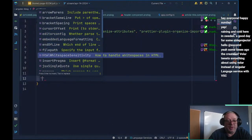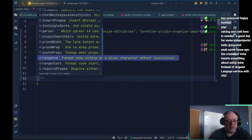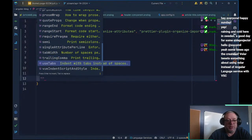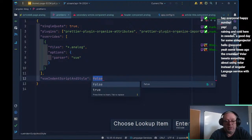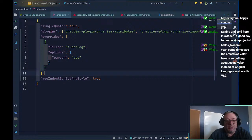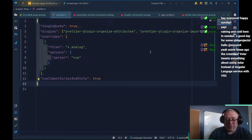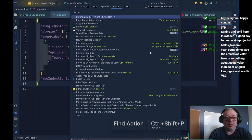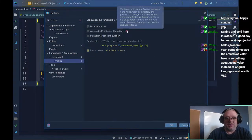Line, file path, parser, range end, pragma. That one looks good, because we are trying to use the Vue parser. The other thing I probably need to do is just make sure that my prettier settings is using... not, it didn't find my prettier RC.